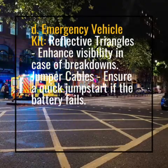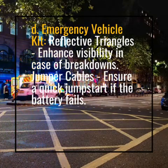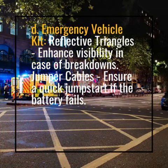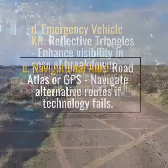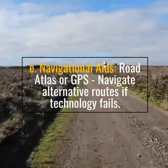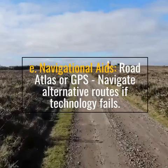D. Emergency vehicle kit. Reflective triangles enhance visibility in case of breakdowns. Jumper cables ensure a quick jump start if the battery fails. E. Navigational aids. Road atlas or GPS navigate alternative routes if technology fails.